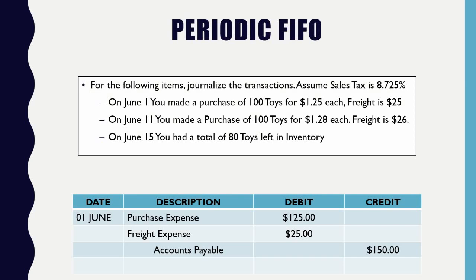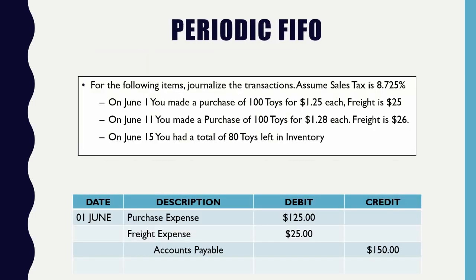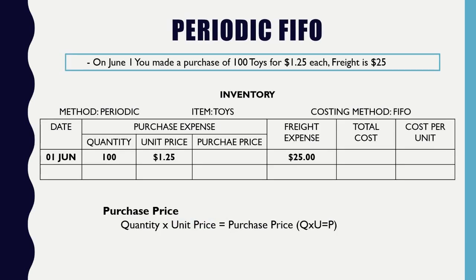What you can do is you lay down your foundation. You know that you're going to incur a purchase expense. You know you're going to incur a freight expense. And you know it's going to be on an account. And what you're going to do is, instead of calculating twice, you're going to go to your inventory worksheet, figure out what the total cost is, and then go back to your journal and fill out the rest of the information. Okay? So again, you don't need to calculate this twice. You can just eliminate the extra calculations and just do it in one place.